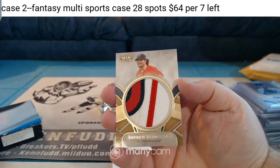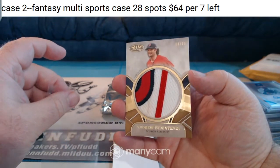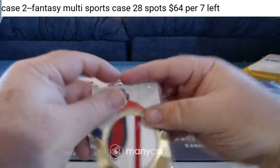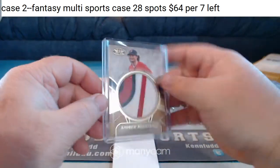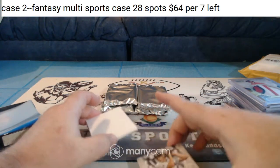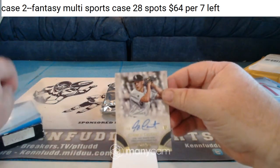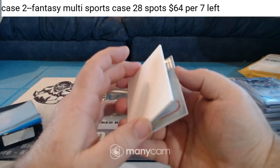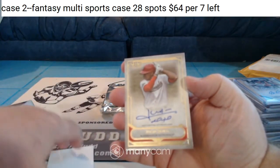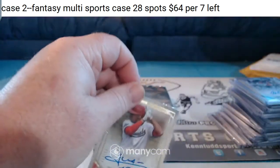Big old patch for the Boston Red Sox. Andrew Benintendi 8/10. Garrett Crochet for the White Sox. Autograph number 5 for the White Sox. The first two cases were pretty well mixed. This case has a lot of the same teams hitting. It's a good one. To $150, Juan Soto for the Nationals.